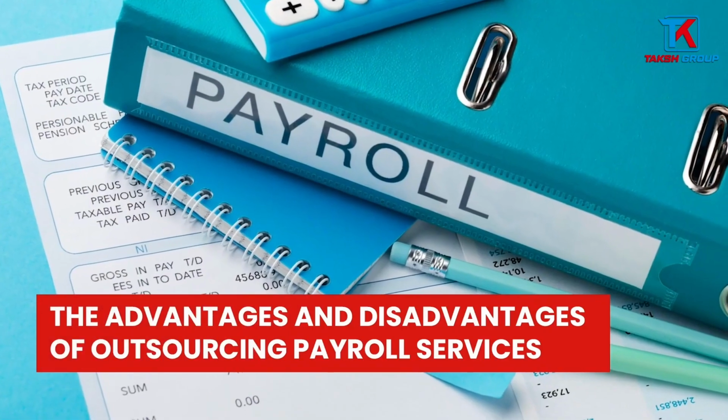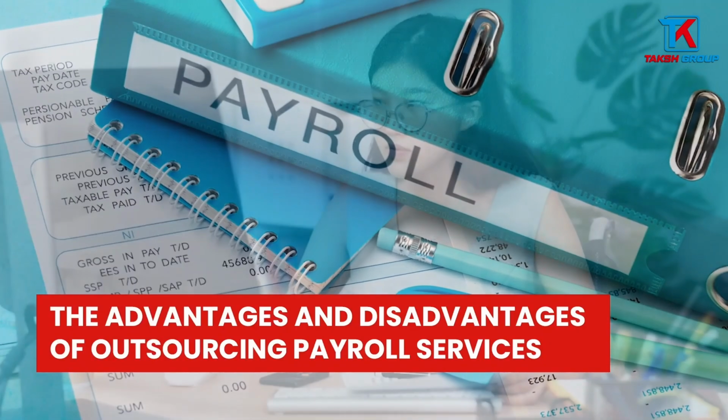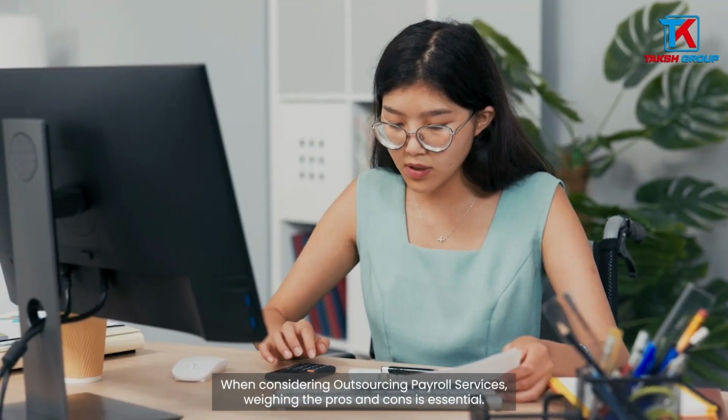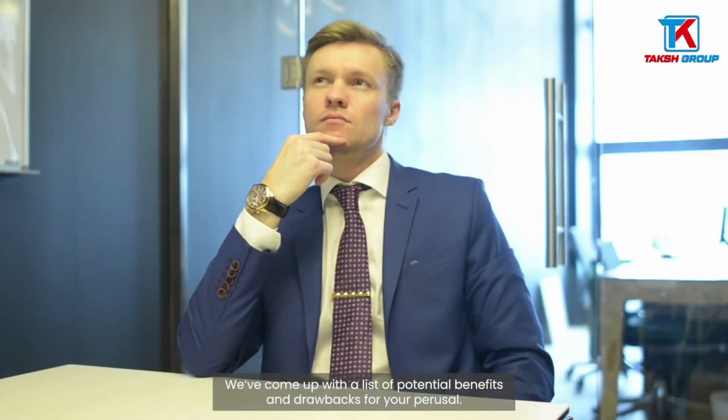What are the advantages and disadvantages of outsourcing payroll services? When considering outsourcing payroll services, weighing the pros and cons is essential. We've come up with a list of potential benefits and drawbacks for your perusal.